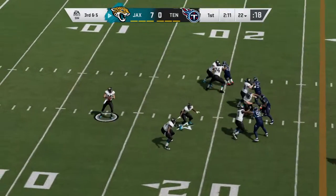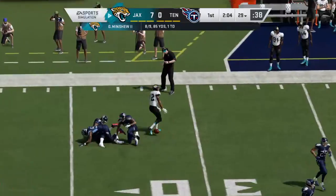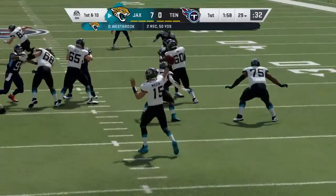Off play action, it's Minshew. Open man is Westbrook, complete. And he picks up the first before he's taken down at the 29. Move the chains, a gain of 7 on third down.